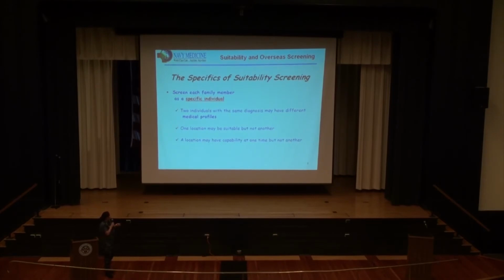So specifics of suitability screening. Every family member is going to get looked at separately, okay? So if you have two children, and I'm just going to use this as an example because this happens a lot, you have two children and they both have asthma. One of your children may screen, the other one may not. And that just depends on where they are in the process of getting their care. So don't think, well, this child screened and I don't understand why my other child didn't screen. There's a lot that goes into it, depending on the age, where they are, how bad it is. So just keep that in mind, okay?